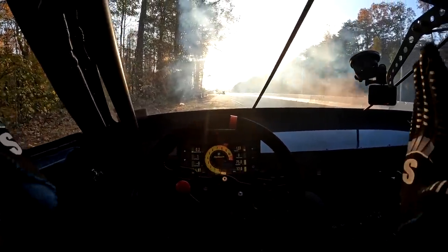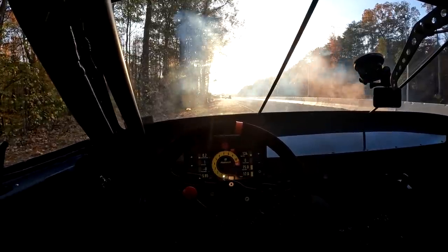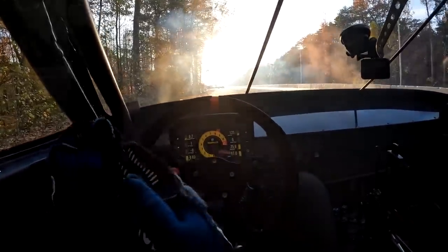For all the anticipation, I'll be honest with you, right in the moment, after all the anticipation, when the car goes straight and it goes fast, it just feels good. Like, it's really not that scary.